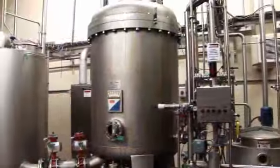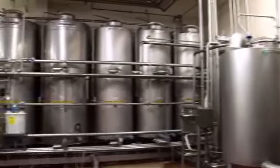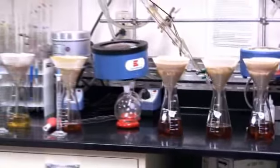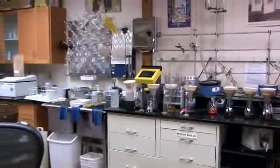There are numerous PID loops throughout the facility. There's a lot of discrete control, a lot of pumps, valves, sophisticated metering devices. We also have some interfaces to our lab and quality measurement system. So all of that together comprises a successful brewery like we are.